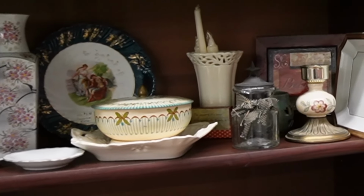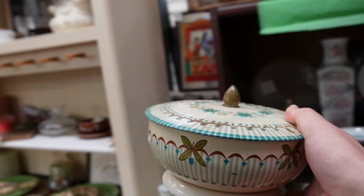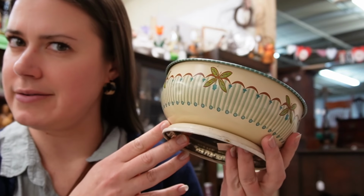Well, that's a cute little dish. What is that? Oh, it's tin. Oh, $4.99. What's the inside look like? I mean, it's not really what I was going for, but I feel like it could work. Made in England. Oh yeah, looks good inside. I don't know if I can use this for a candle pour. I feel like yes. I know if I DM'd her right now, she would let me know. I think I'm just gonna take a chance on it for $4.99.